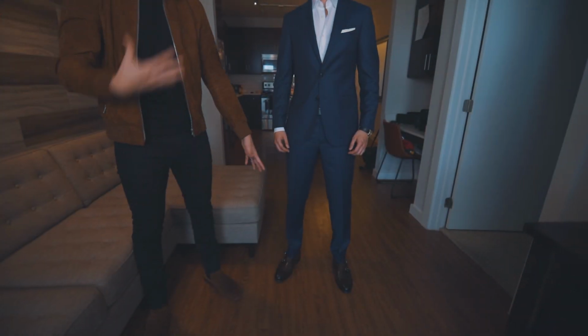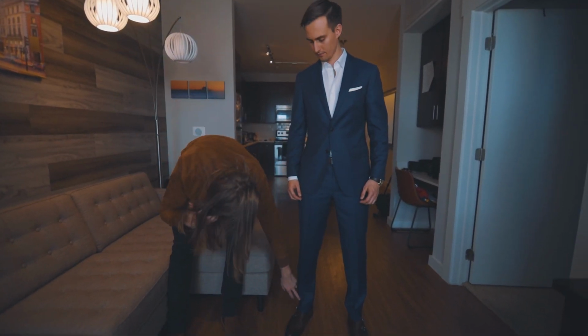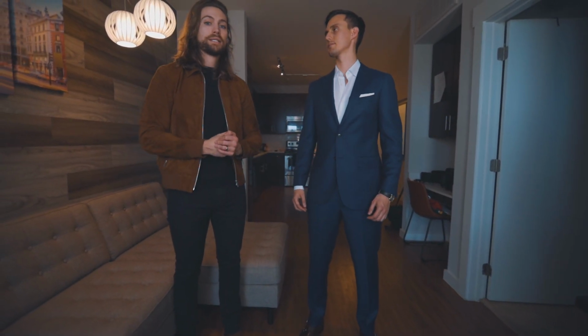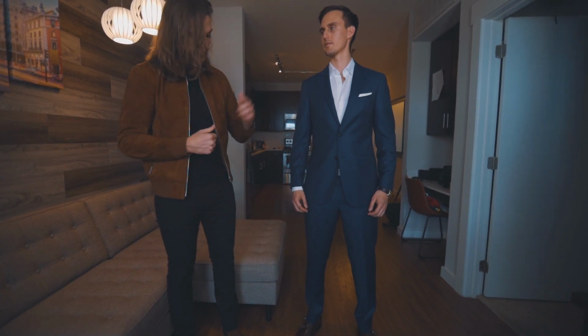We kept the same white shirt from the last outfit. The pants, here it looks like we have a medium break going on, almost a full break. Again, this is all preference, right? So Chris, if you like having a little bit of a break right here over your shoes, it's perfectly acceptable. Some guys like having no break where the pant doesn't even touch the shoe. And we opted for the brown double monks from Suit Supply.